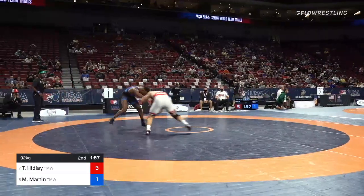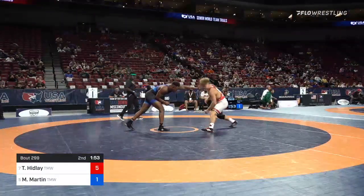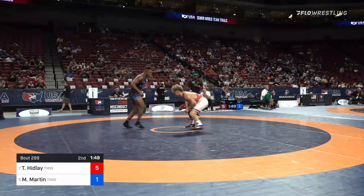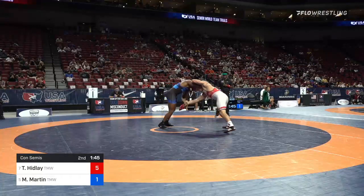Shot from Myles Martin, who knows he's gotta pick it up. Still, two takedowns will put Myles in the lead. If you've watched Myles Martin, you know two takedowns is very doable. Even against someone as good as Trent Hidlay, you can't count him out.